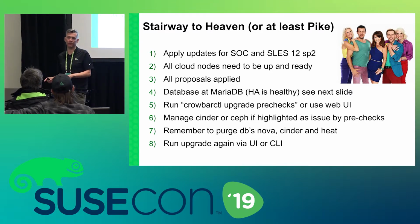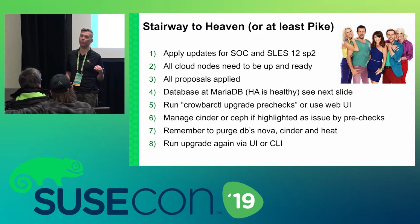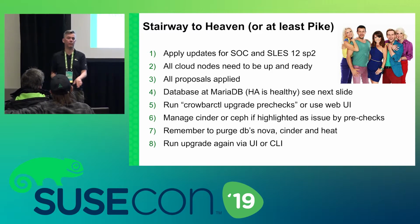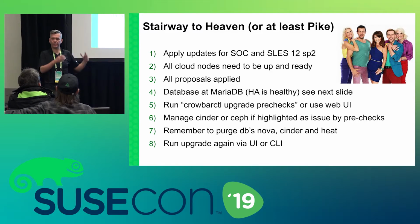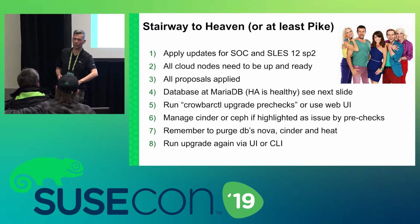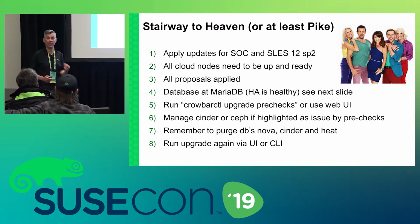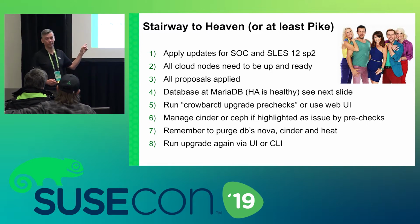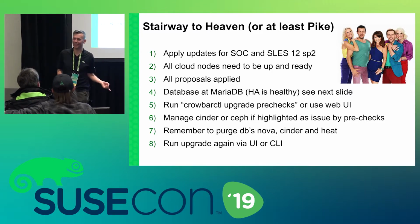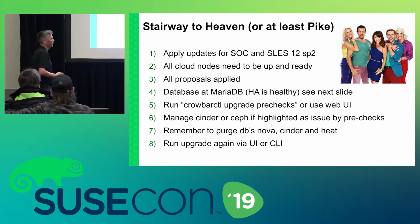So if in the pre-checks, it comes back and says to you that there's a storage issue, you need to get that sorted out. We have run across the odd issue where the Cinder's not configured correctly for the upgrade process. We had to backfill to make sure the updates are on there or whatever. This is not detailed. This is a very high-level view. The documentation goes into the proper detail of this. But be aware that you have to be careful around the storage of those pre-checks. Another really useful tip in that documentation is a really good reminder to make sure you purge your DBs. There's no point upgrading old information. So clear stuff out and it goes a lot quicker. And then run the upgrade properly.